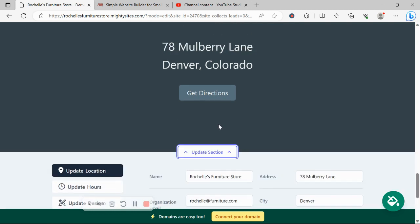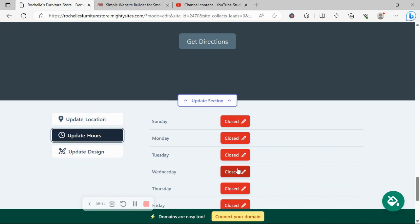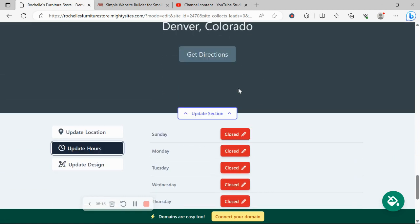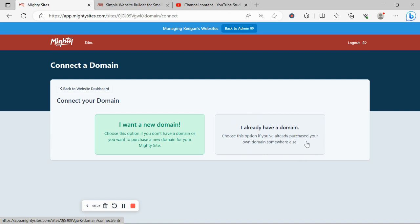In this section over here is where you can put in your trading hours for your furniture store. Once you've popped them in over here, they will be displayed in this section over here. If you have a custom domain for your business, you now have the option to click on connect your domain. You can set it up by clicking on this button. Otherwise, if you don't have a domain yet, you can click on I want a new domain and purchase a domain via the Mighty Sites platform.